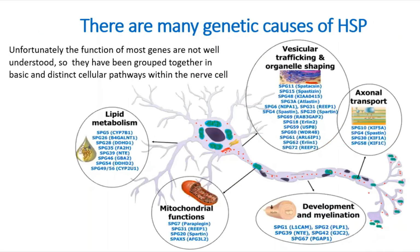So this slide is going to tell us a little bit more about the many genetic causes of HSP and the genes that have been associated with HSP. But before saying a little about them, it's probably best just to remind us all what a gene actually is. So we have 22 or so thousand genes in our DNA, which together form an instruction manual. They tell our bodies how to make and grow a human.